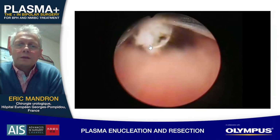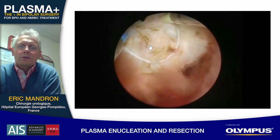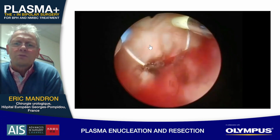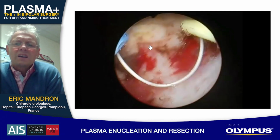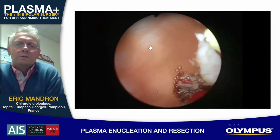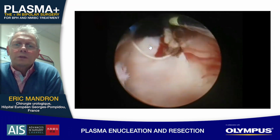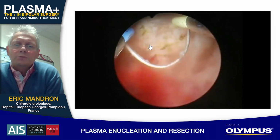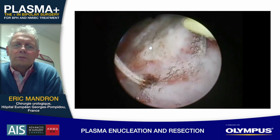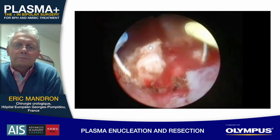And you will see now the end of the surgery. At the end, what is very, very important is to do a perfect coagulation of the capsule to be sure that you have no bleeding, and to remove all the small pieces of prostate to be sure that you won't have any obstruction. And you see now that the capsule is totally intact.